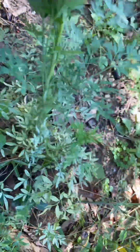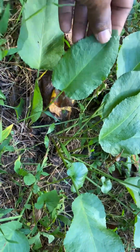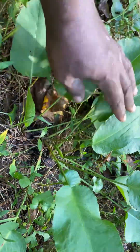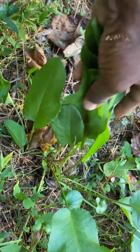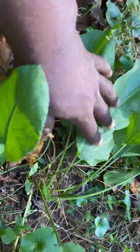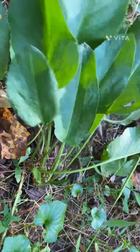So check this out as well, guys. So we're going to move on to more herbs. All right, this is what you call bitter duck. Bitter duck is cold hardy. I do believe it grows in the Caribbean islands as well. But as you know, guys, study the plant bitter duck and it will give you some idea of the benefit of the bitter duck plant. The root has lots of benefits, so do your research on bitter duck and get some idea of these different plants. All right, let's move on.